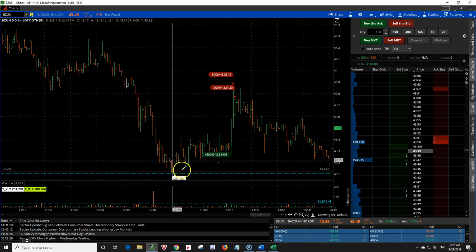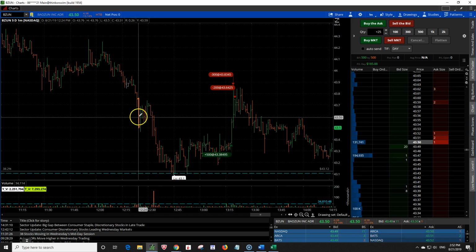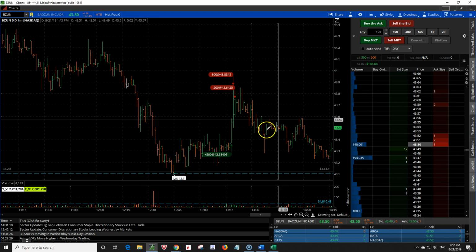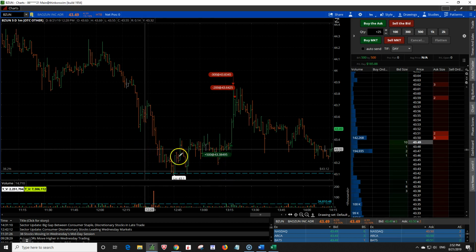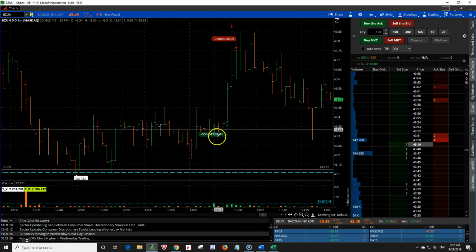Okay, so now we're down here and the 10-minute is basing. Volume pop here goes up 60, almost 15, 20 cents there. This is a scalp, all right? Doing the same thing here. We have this volume pop. Let me zoom in here a little more. Volume pop here, but it doesn't fall back down.